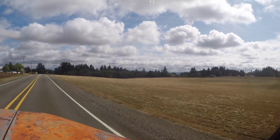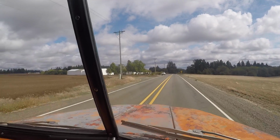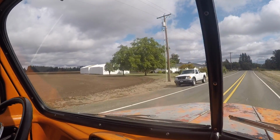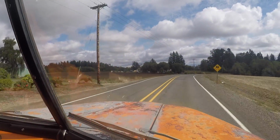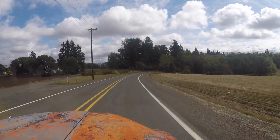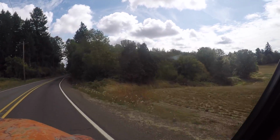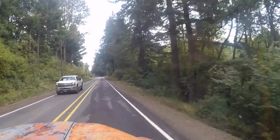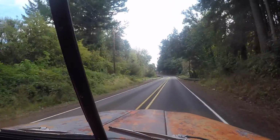Here we are driving the little '53 Dodge out for a little stroll. This is a great driving little truck. It drives like an old farm truck, obviously, but it is a 4-speed. It likes about 45 miles an hour down the road, but it actually handles really good. The brakes work good, the steering works good. We worked on a lot of it. You can just tell by driving. We spent a lot of time with the suspension and the shocks and the brakes, and it does run nice.